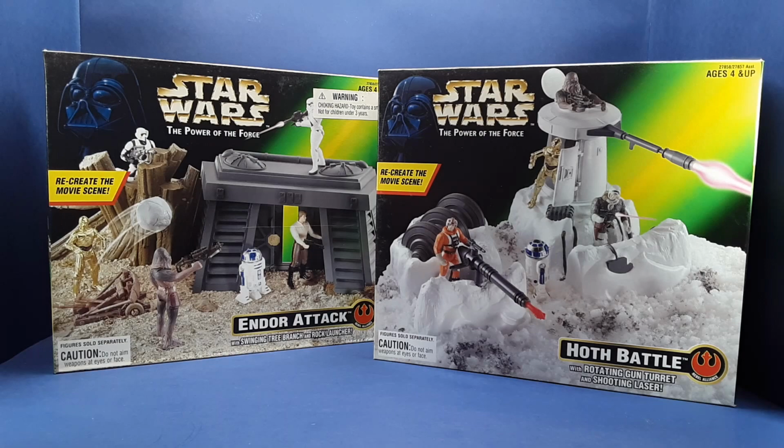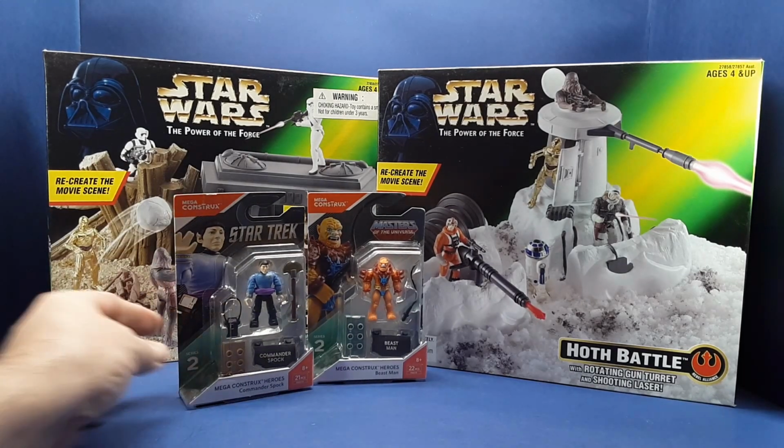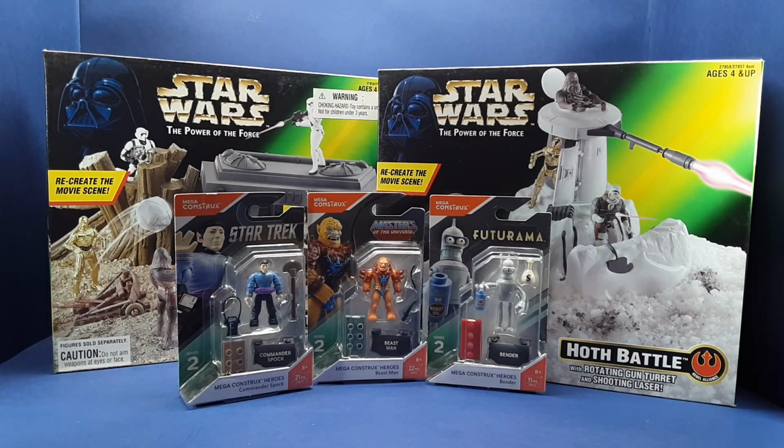Will also included a couple of freebies. We've got some Mega Construx figures: Mr. Spock, Beastman, and Bender from Futurama. Thanks for the freebies, Will.